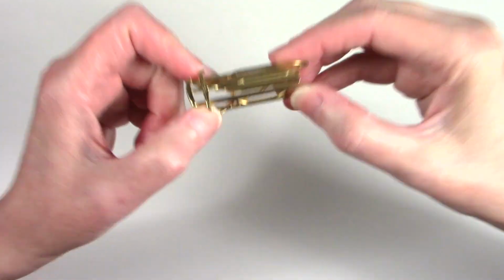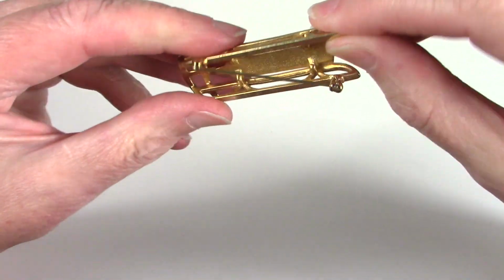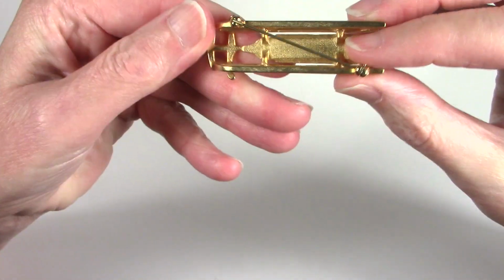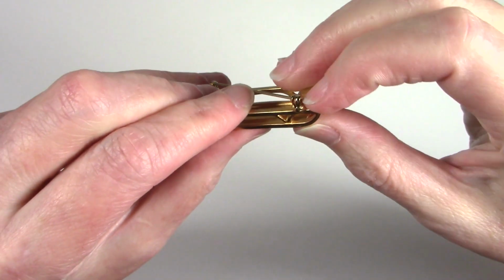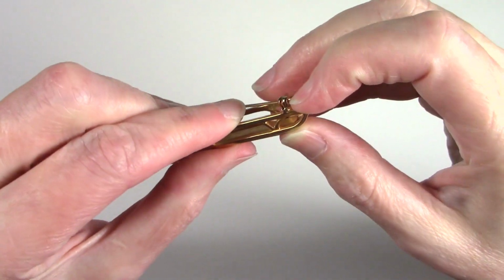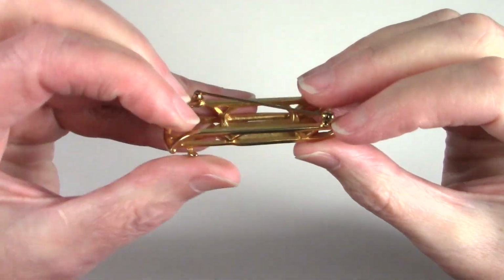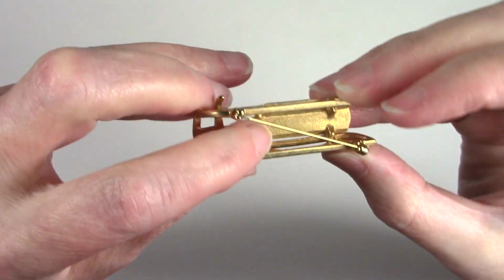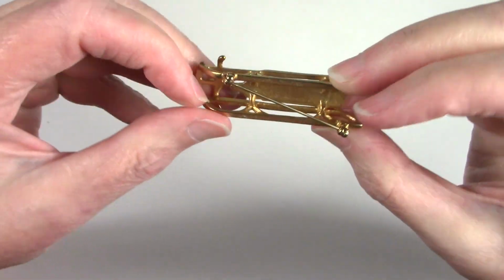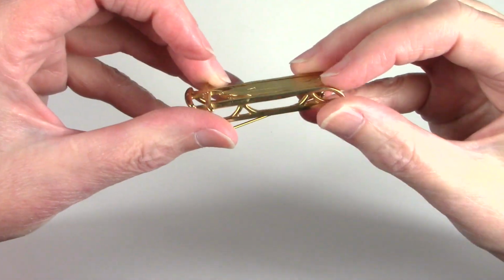Yay, let's go sledding. Okay, it's not signed. I don't think it's vintage. We don't have the pin bar sticking out, which is sometimes a hint that it's vintage. And it has this texture on the back, which is another hint that it's not vintage, but still a nice design.